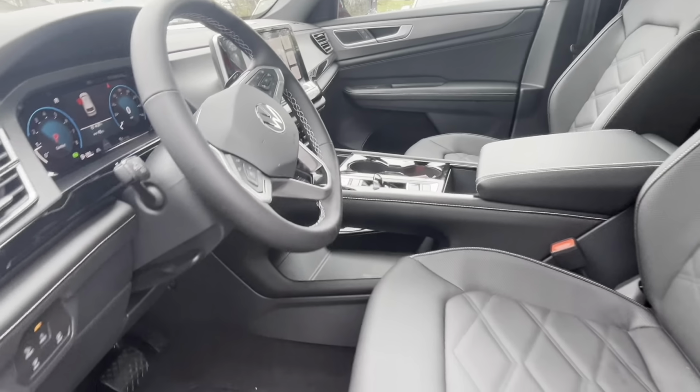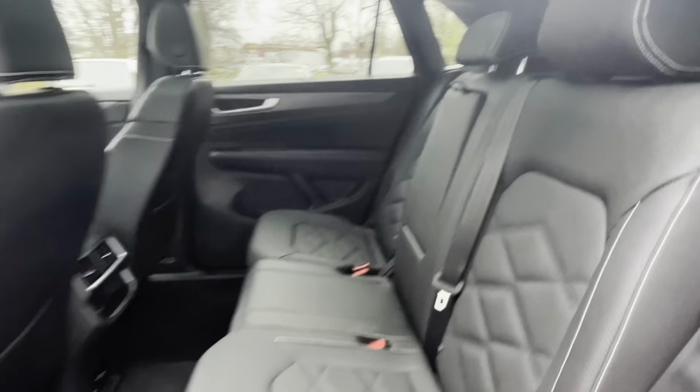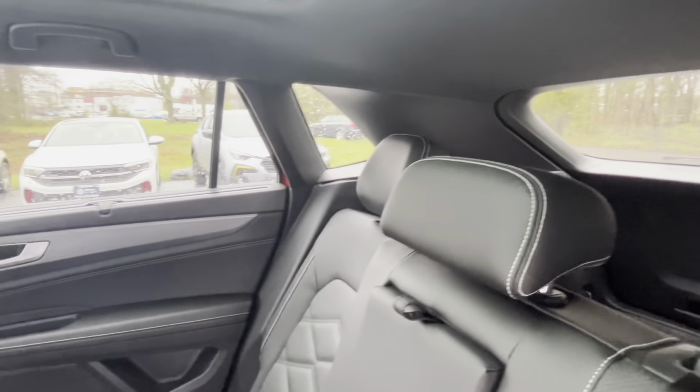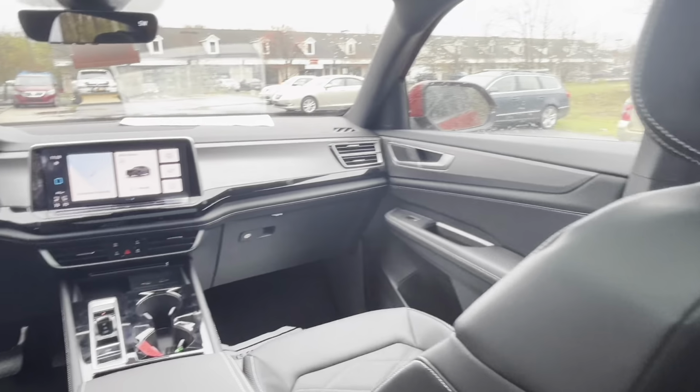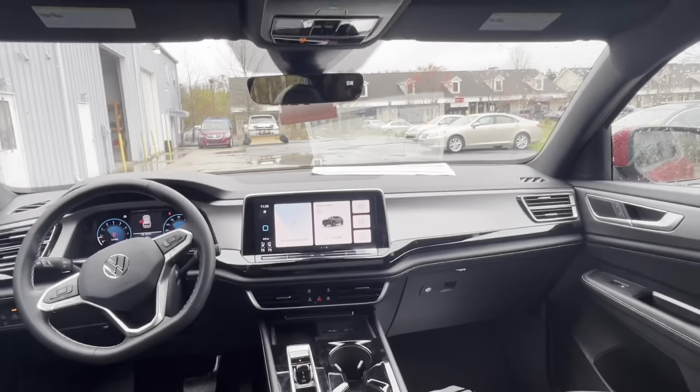Safety is a top priority in the Atlas Cross Sport SE, with a comprehensive suite of driver assistance features designed to keep you and your passengers protected on the road. From adaptive cruise control and lane keeping assist to forward collision warning and automatic emergency braking, the vehicle is equipped with the latest safety technologies to provide peace of mind in any driving situation.